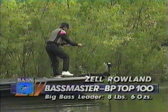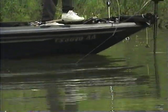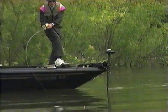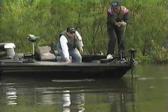Yesterday, Zell Rowland weighed in the largest bass of the tournament, 8 pounds, 6 ounces. Evidently, he's onto a big fish pattern. He's caught most of his 57 pounds on a topwater Pop-R. But with the bright conditions, the bass are buried in the cover.